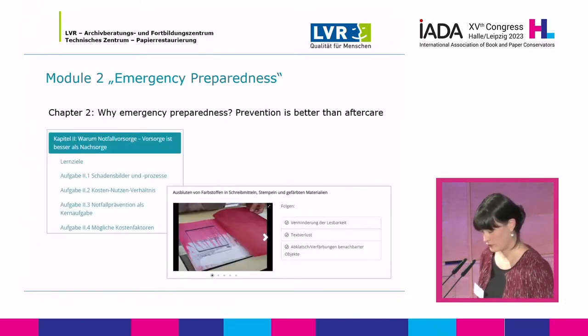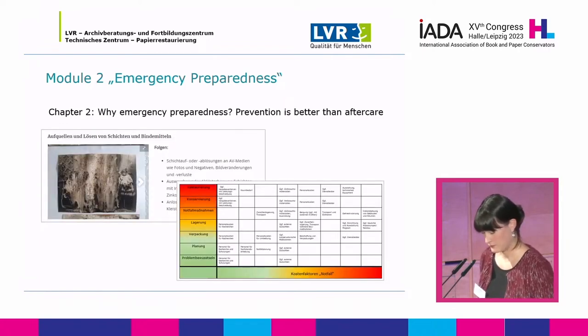The second chapter shows how important preventive measures are. This is illustrated through a multitude of damage images. The elimination or reduction of damage is often very time-consuming and costly. In some cases, conservation is no longer possible. Here you see a damaged record with a red color, or a badly damaged photo. Exemplary calculations and a list of possible cost factors show that the balance always tips in favor of prevention.